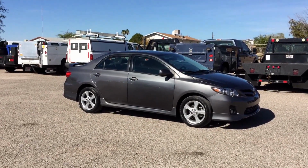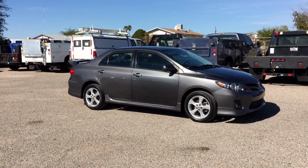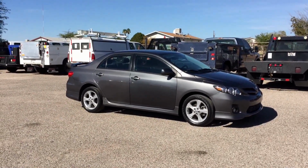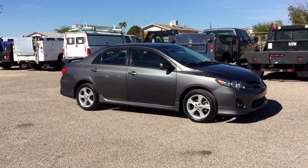We're selling this Corolla. It is a 2011 Toyota Corolla S. It's a four-door, obviously, four-cylinder, automatic. This car has 32,215 miles. It was a theft recovery, purchased directly from an insurance company in Van Nuys, basically the LA area.